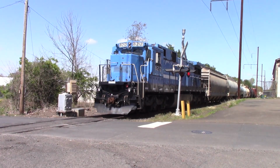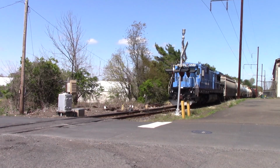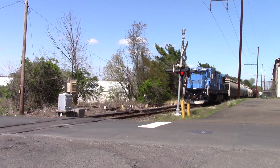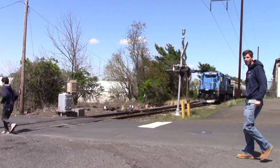The New Hope interchange at Ivyland. The train's now going to swap out several tankers before making its way back to Warminster to wait for permission to go across SEPTA trackage again, back home to Lansdale.